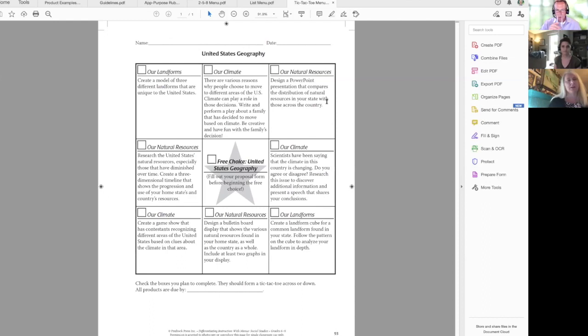So if you take a look at the menu that's here, I do have the rule for Tic Tac Toe menus that the children can only go across or down, no diagonals. And if you take a second and look at this menu, you probably will be able to see some of the different things that are integrated into the menu that make that a rule. So for example, if you were to go from the upper left box that says our landforms to the lower right in that diagonal, you would see that the children would do 3 products about our landforms.